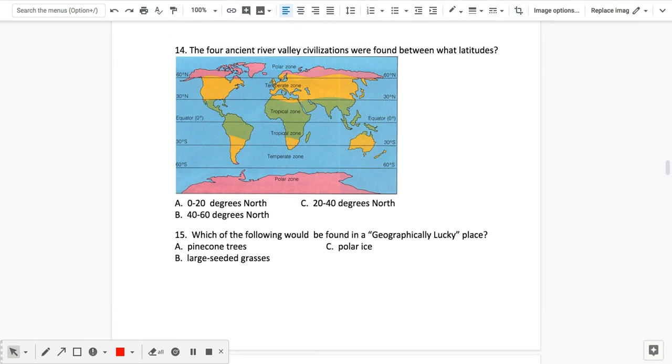Which of the following would be found in a geographically lucky place? So if you were geographically lucky, what would you have there? Would you have A, pine cone trees, B, large seeded grasses, or C, polar ice?